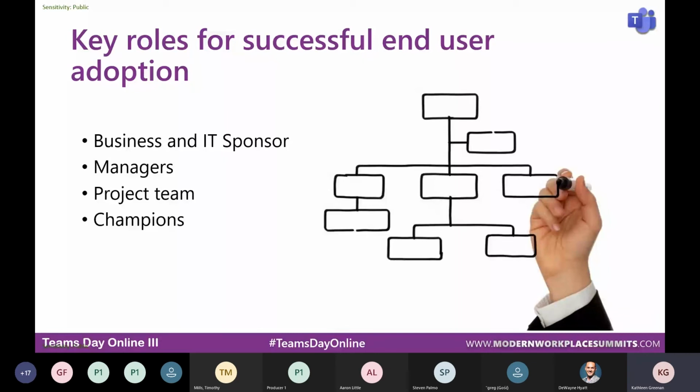Champions are also a key role for successful end user adoption. And I do have a step on champions because they are so important. That's really where you can scale your message, scale your training, and what you're trying to get across. And champions can really help your co-workers, especially those staff members who are at home and maybe don't want to necessarily raise tickets or ask for help. Champions can really help support those roles.